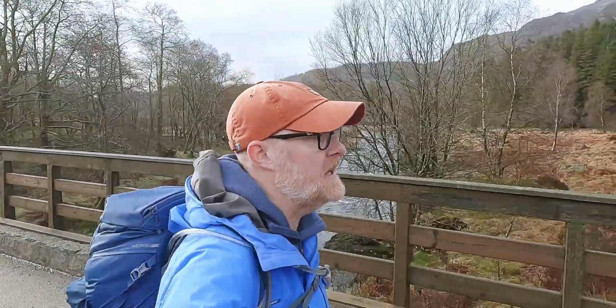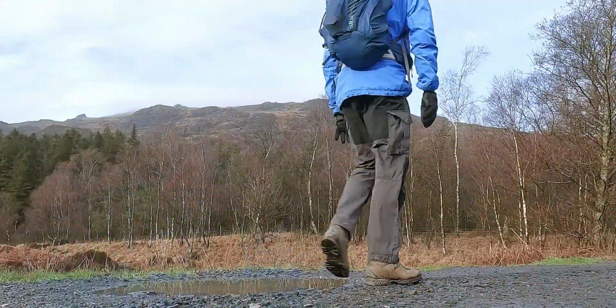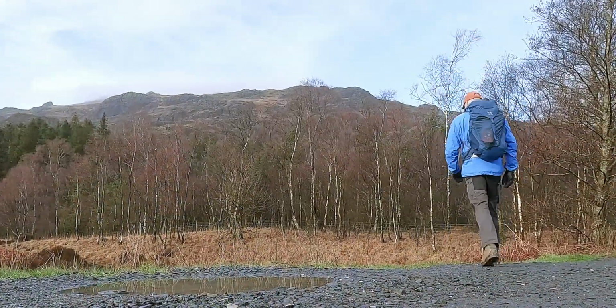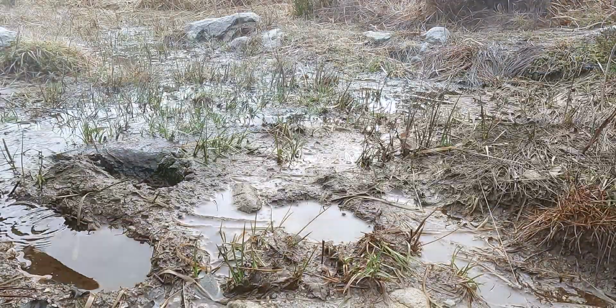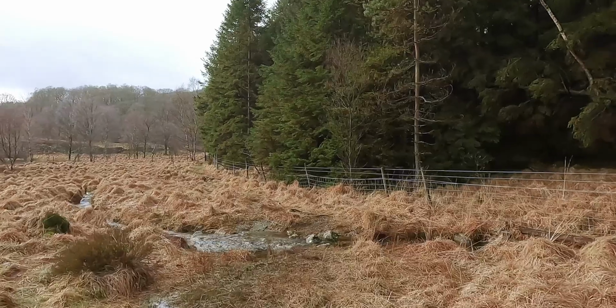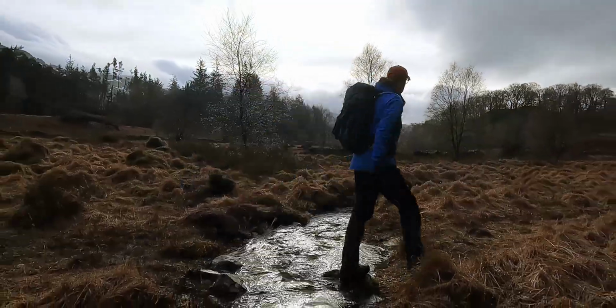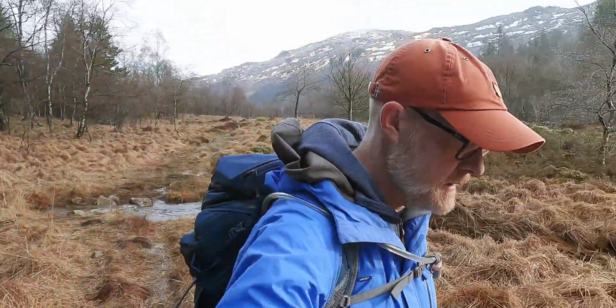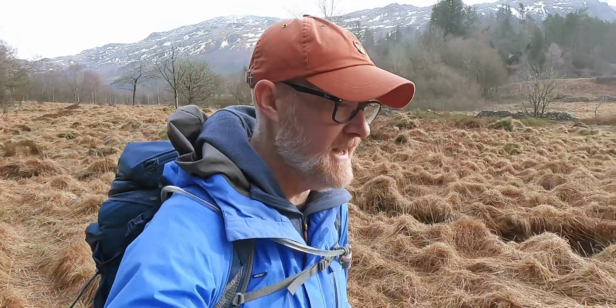Today I'm entering the amazing Hardknott Forest, heading up to do Harter Fell. Somewhere in the middle of February 2024, and it is a beautiful day today. We have blue skies, still a bit of snow left on the fells. I don't think there's going to be much on the top of Harter Fell. It's a slightly squelchy path because it has been raining quite heavily.